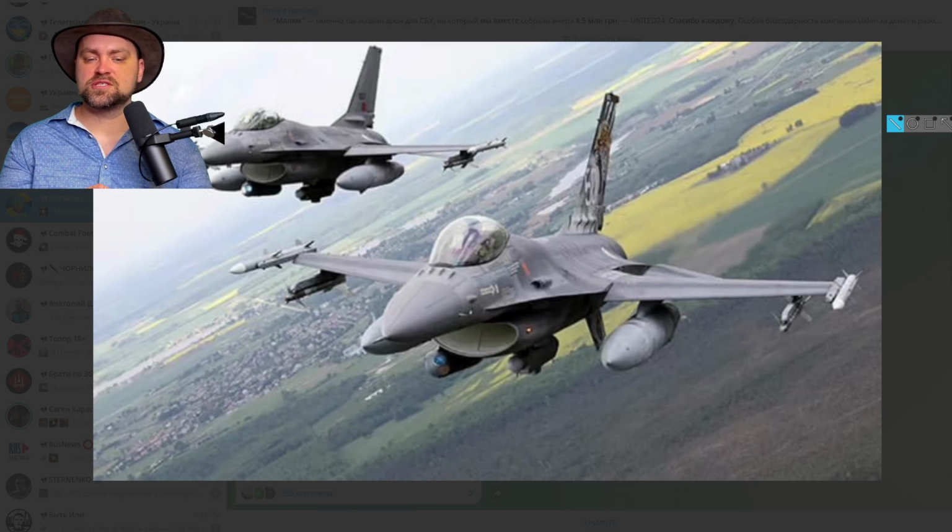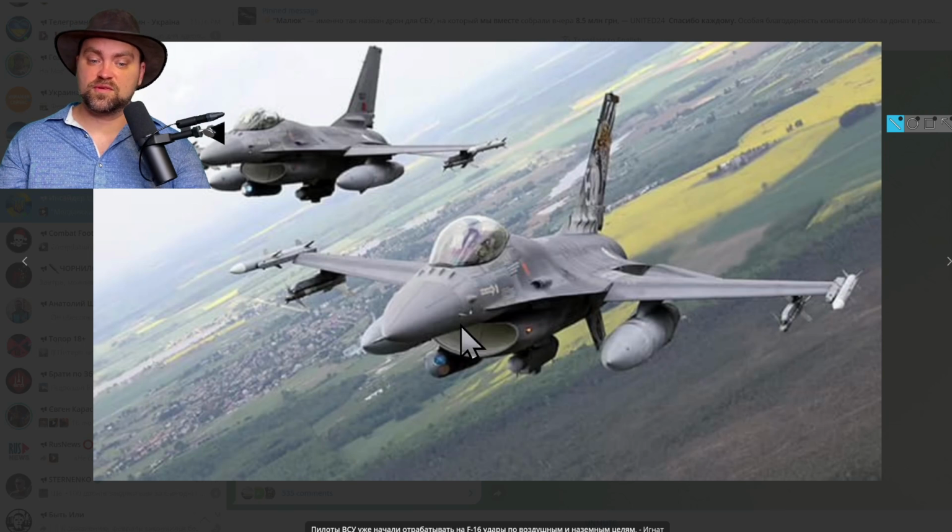What about F-16s and the pilot training program? It is at the final stage, as Ukrainian media say. Our pilots already know how to fly those airplanes, now they operate simulated combat missions on those. Yeah, this is one of the most beautiful airplanes ever made. Nothing extra, just pure power.